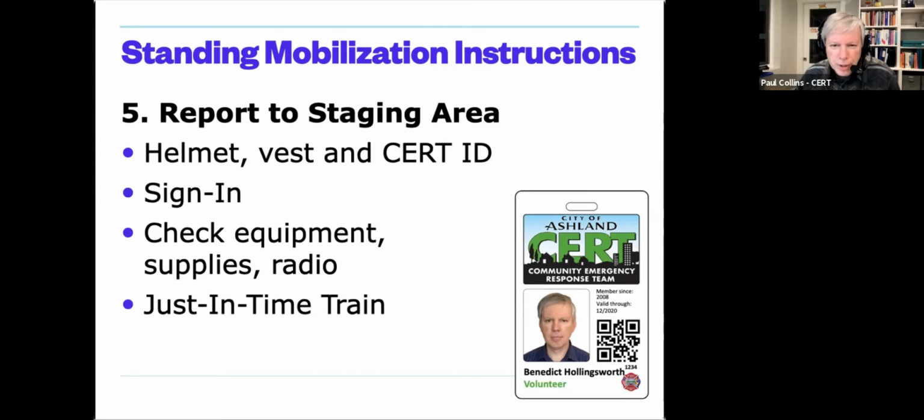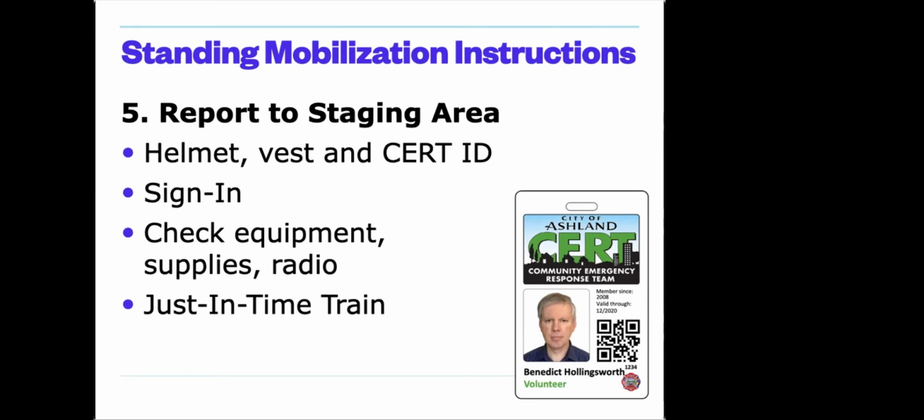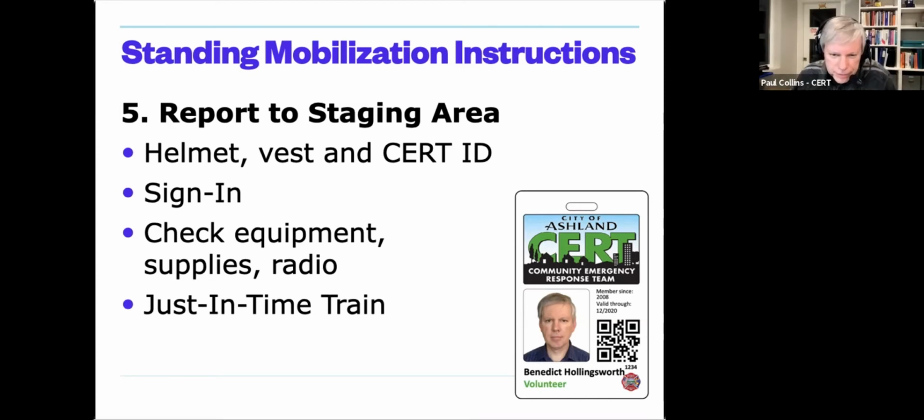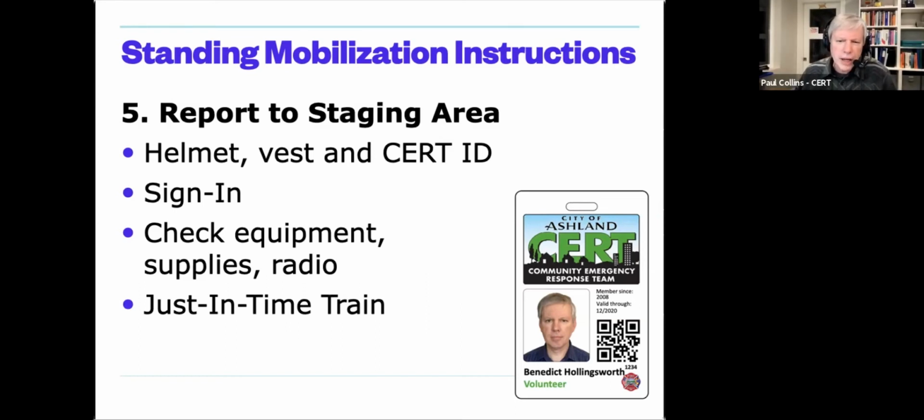Here's some audience participation. Who can suggest some just-in-time training you might do while waiting to be activated, while you're in the staging area with other CERT members? Anybody? Just practicing radio skills. Radio skills, good. Talking through the triage. Anybody else? Yes. Talking about how to move stuff off of people or carry people. Carries, exactly. So just-in-time training, there's a lot that can be done there.